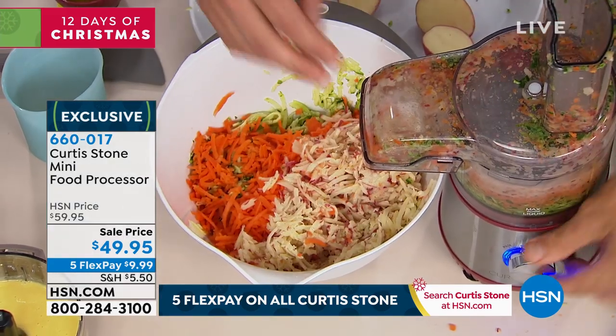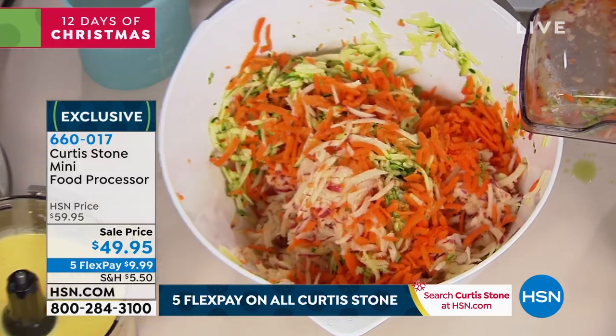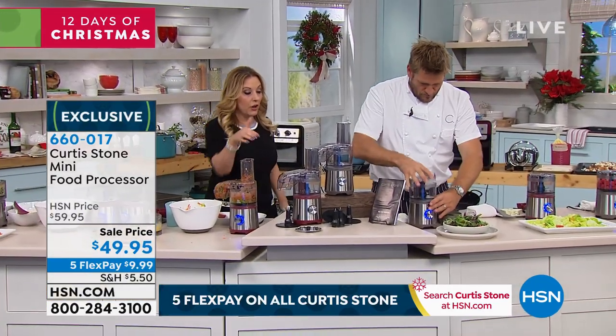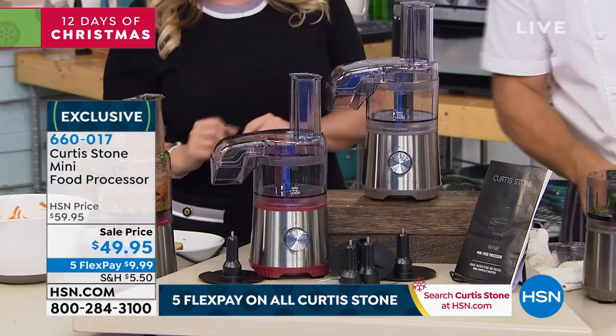Right, so you can see, in no time, I've got an entire thing full of vegetables. All 250 of these flew out the door. I know red is crazy popular. And you get all the attachments and everything. It's nice to see it all out here. And you do get a recipe book, so everything that you see here.